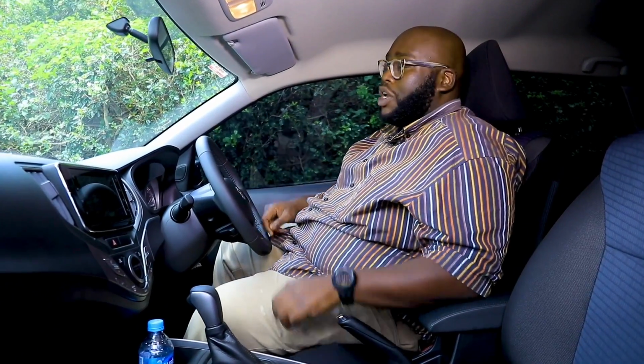And of course even the driver's seat is height adjusting to ensure that you are placed safely in relation to the steering wheel of this Starlet. How fancy is that? You have people who are very short and they're not able to reach the pedal, so this particular car allows that flexibility for your comfort, and of course for your safety.